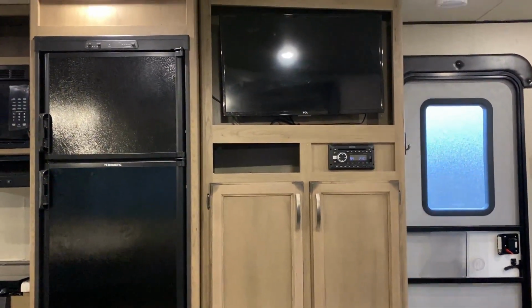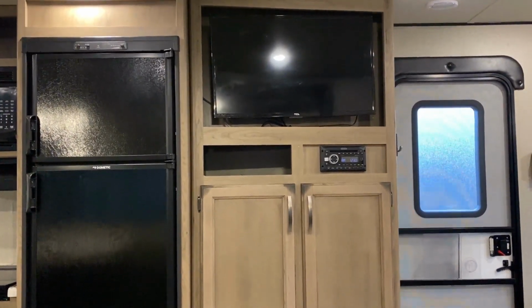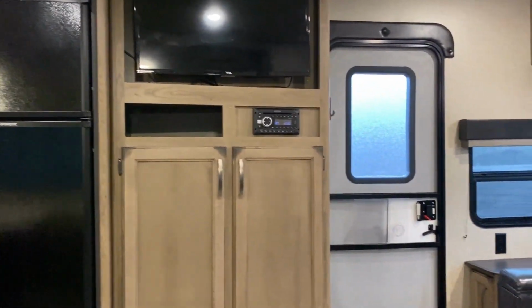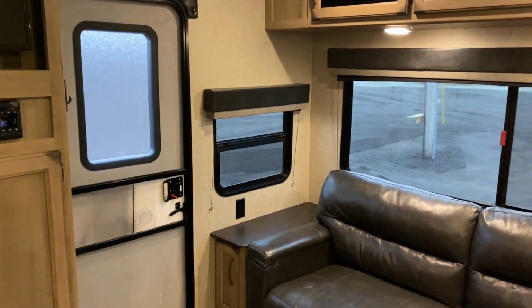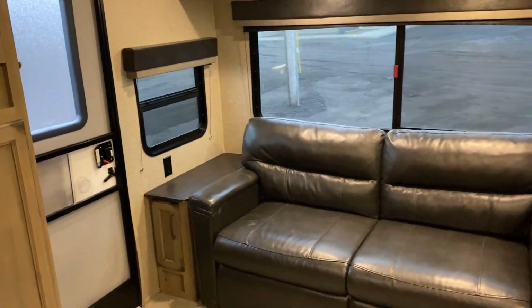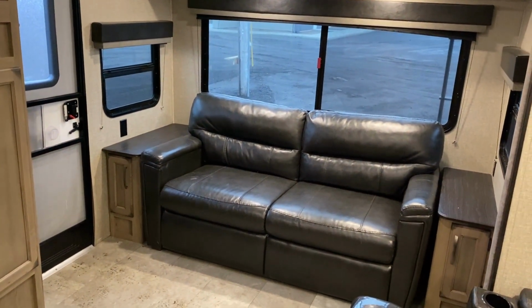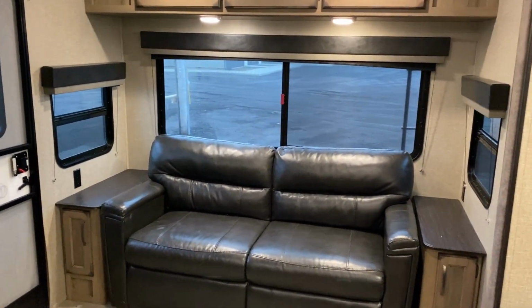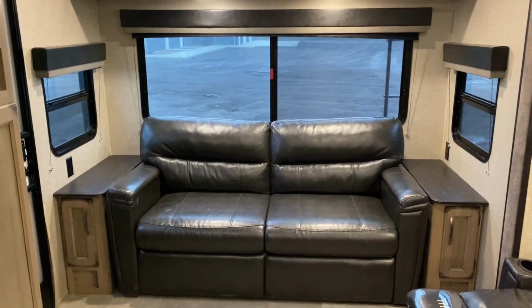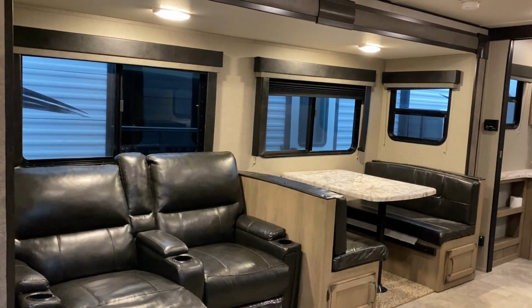Now, when you're just sitting here, yes, it is a little bit high, but we are sitting right now in theater recliners. So if you want to kick your feet up a little bit, you can do that very comfortably, very easily. On the back here, if you have some guests, this can open up into a pretty decent sleeper space. Plus, you always have the dinette that can roll open into a sleeper. And you see how the windows on either side of that rear sofa open up for some very nice cross breeze airflow right there.